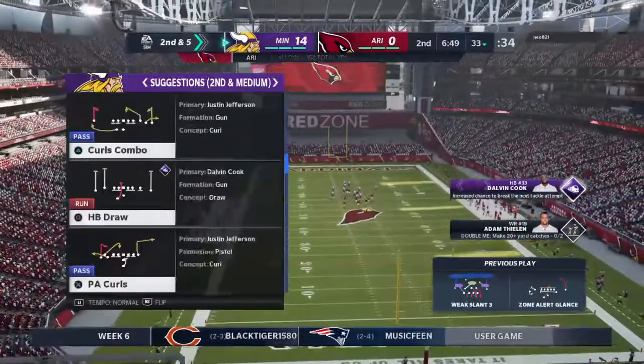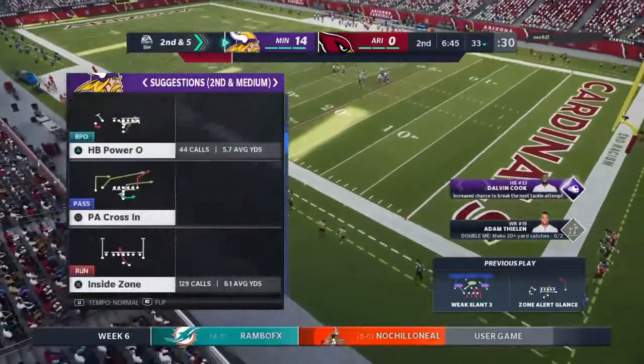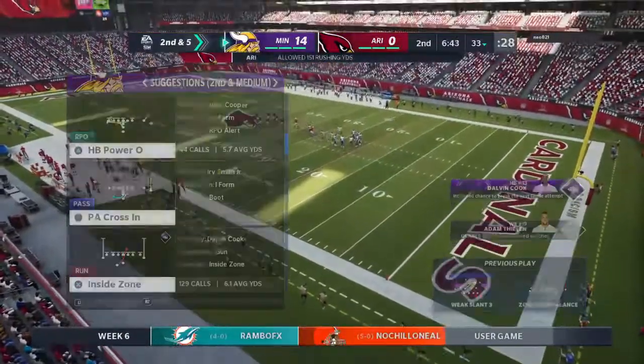Give him 5 on the carry there, and it'll be second down. Brings up 2nd and 5 at the 33-yard line.